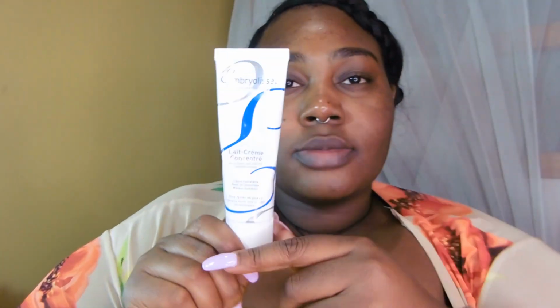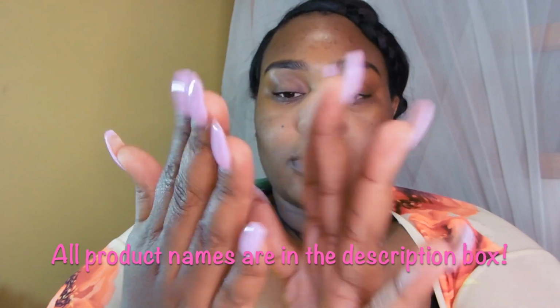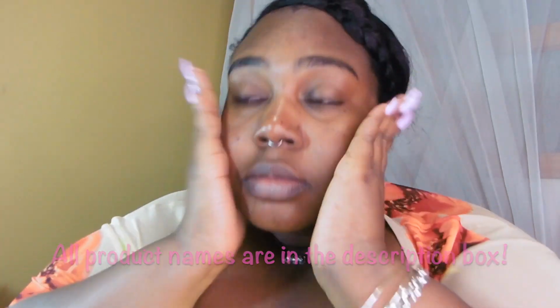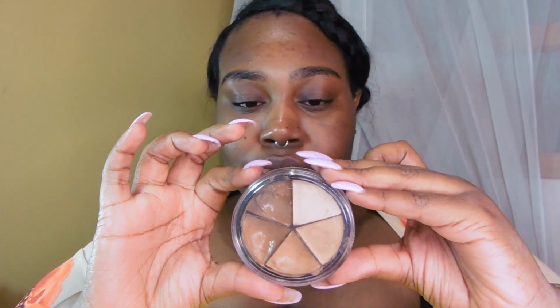So as I said, I will be using Embryolisse Lait-Crème Concentré, which will serve as a primer and moisturizer for my skin. And I've learned to apply my moisturizer with the elasticity of my skin to help keep its vibrance and buoyancy as you grow older. And that's a tip that I learned from my mom. I'm using Mehron's Pro Coloring Tattoo Cover Up to color correct my hyperpigmentation, and I tend to get hyperpigmentation around my forehead, my eyelids, underneath my eyes, and around my mouth.